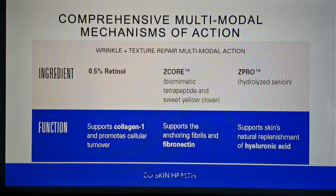So the prior 2012 basis of wrinkle and texture repair was the 0.5% retinol combined with Z-Pro to the far right that we've already discussed how they function. But then combining it with the Z-Core peptide and yellow sweet clover, because essentially now the retinol and the Z-Pro are going to provide the benefit the sodium DNA did, which is that base cement of the bridge. But the Z-Core will now address the other two components of the horizontal iron plates and the vertical pillars. So now you actually get a restructuring and a lifting and a tightening effect from wrinkle and texture repair that you never could before.